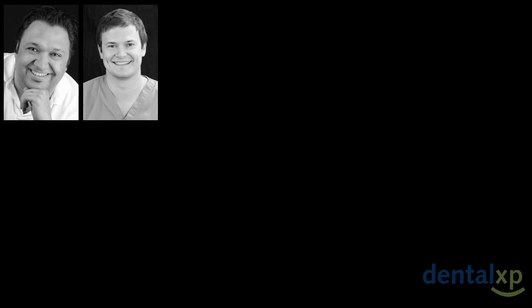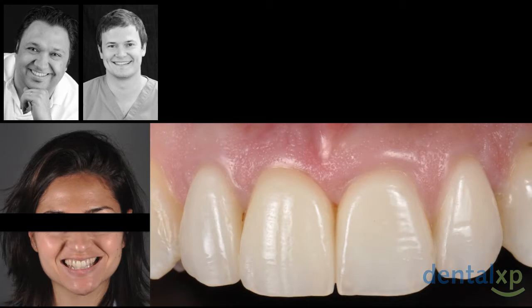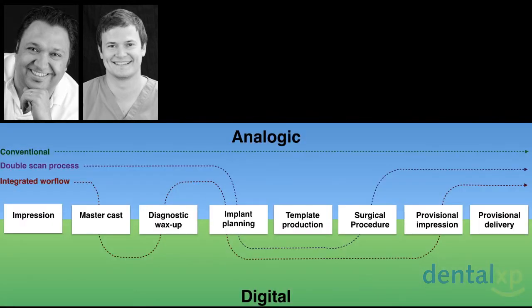As you can see, we have a very good healing, and with the final prosthesis, the result is satisfactory. The gingival contour is perfectly preserved. We're going to see this slide at different points of the presentation. The slide is just a quick reminder to summarize where we are with our solution. And it's also an easy way to see how digital your workflow is.